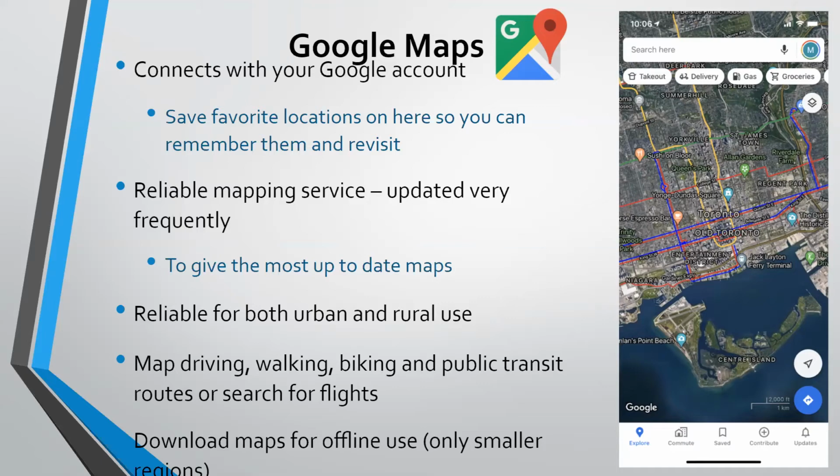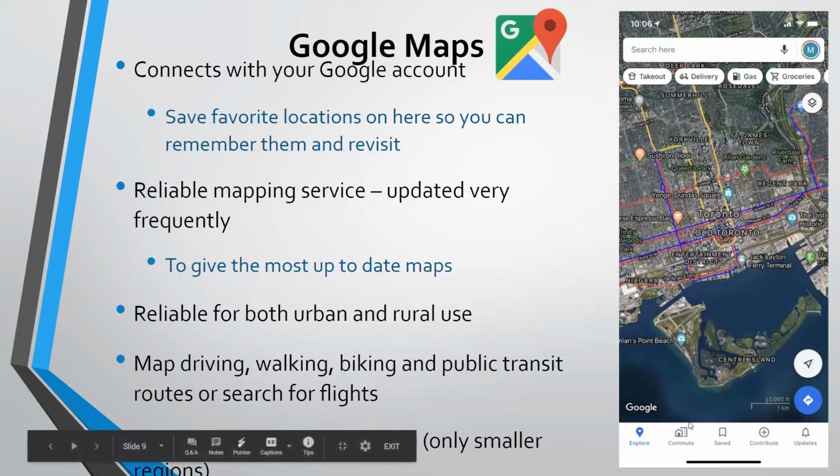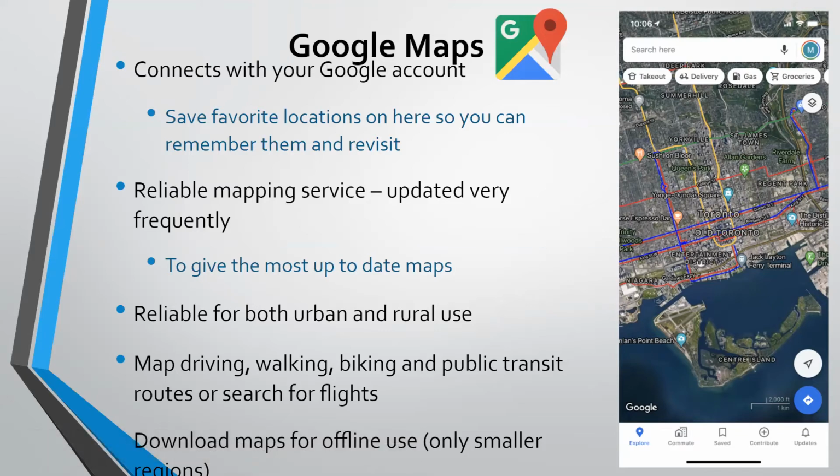It can also map your driving, your walking, your biking, and your public transportation, and it can even search for flights that you want to take. And finally, Google Maps can also download portions, certain areas, for offline use. However, it can only download smaller regions, unlike HERE WeGo, and that's a bit of a disadvantage.